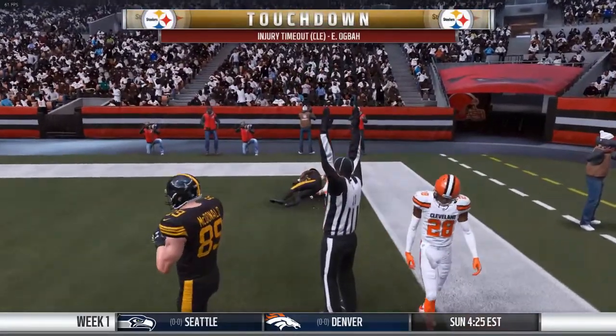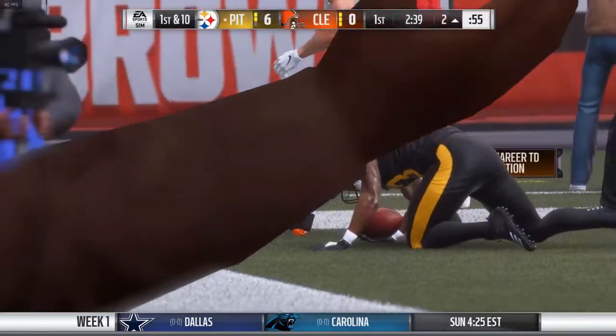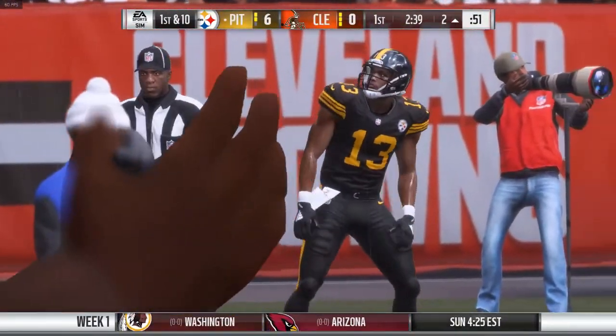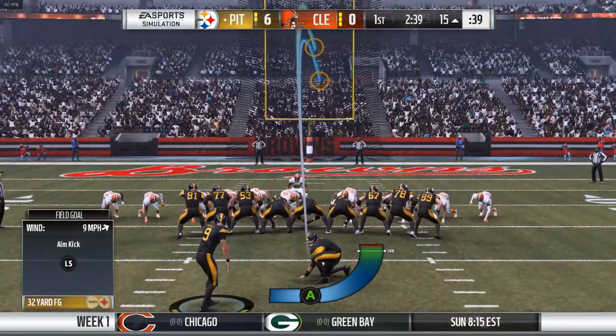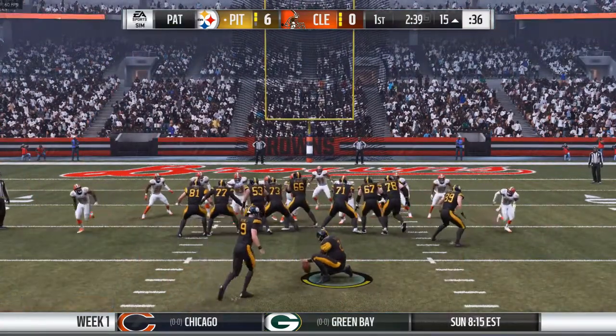Congratulations to James Washington. That's his first touchdown in the NFL, as his guys are able to strike first here in this opening quarter. So we just witnessed touchdown number 1 for the Rook, and certainly that's a football he's going to want for the trophy case. Yeah, this is one that you don't spike, right? This is one you don't throw to your teammate and let them celebrate.